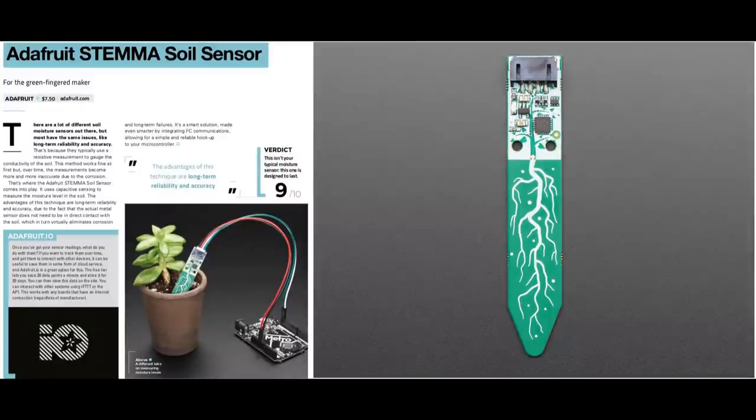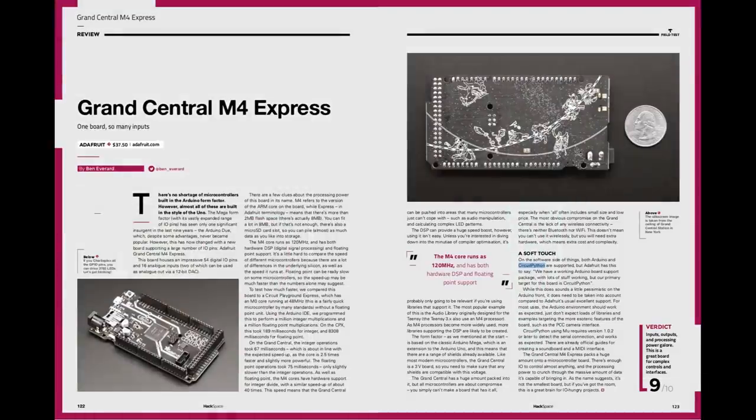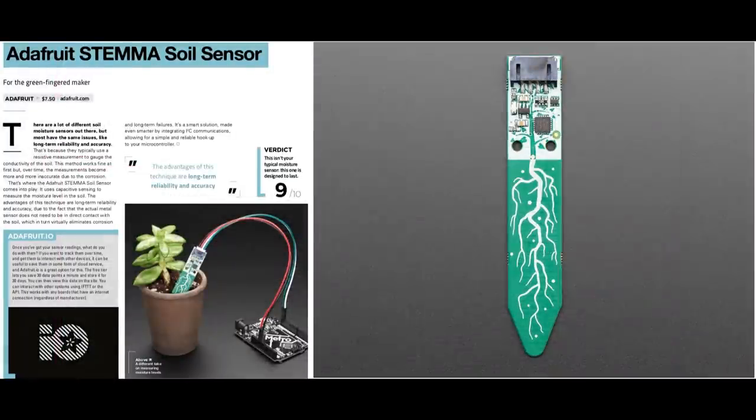You normally don't see reviews of soil sensors, but ours got a 9 out of 10, nice, in HackSpace Magazine, and this is a CircuitPython-powered soil sensor. Yep, it's capacitive, so it doesn't oxidize. Uses I2C, because you can use it with a Raspberry Pi or Arduino or anything. I designed it because you kept asking me, how come there's no good soil sensors? And I was like, I don't know. And you're like, well, why don't you design one? And then eventually I was like, I can't take it anymore. I designed it. 9 out of 10.